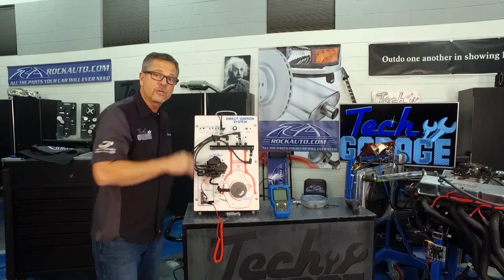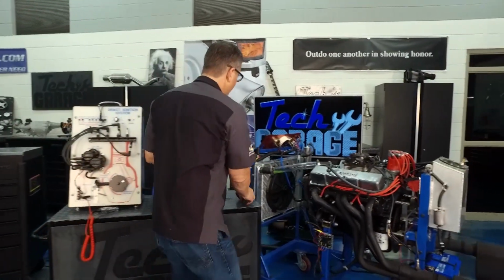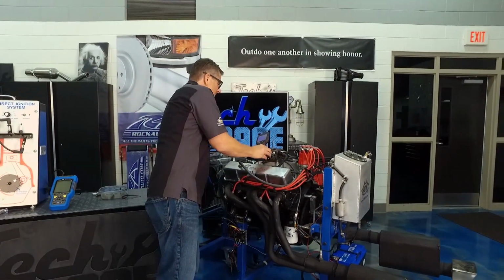Now, there's also one other trick you can do. You can actually use an infrared. I'm gonna crank this up for a second, get it hot. I got a misfire right here.